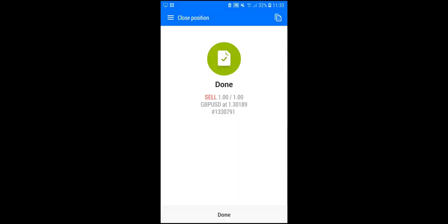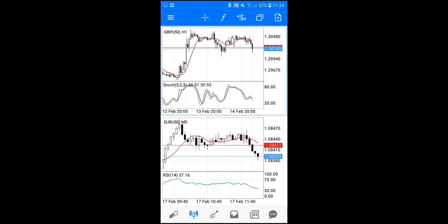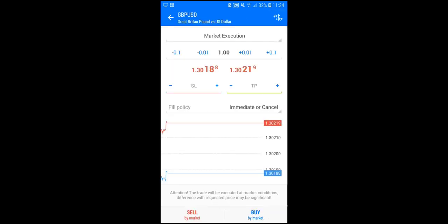So we can also close the order by just holding down and clicking on close position, and we can close this. And we can also go back into the chart by clicking the three candle icons at the bottom left. We can click the plus icon, and in this instance what we can do is put a stop loss and take profit in by the time we take a trade.